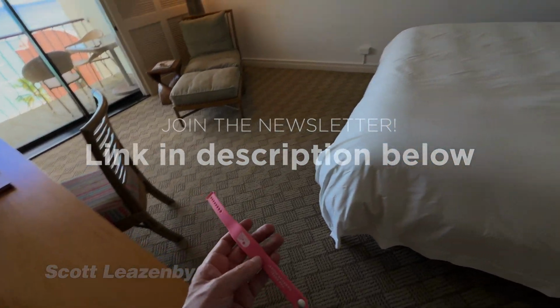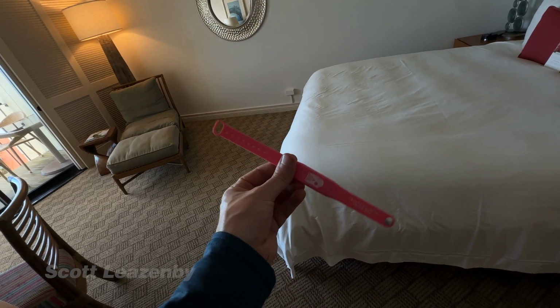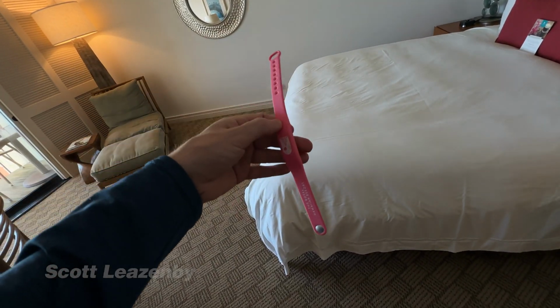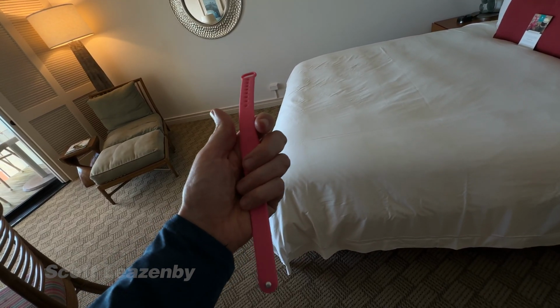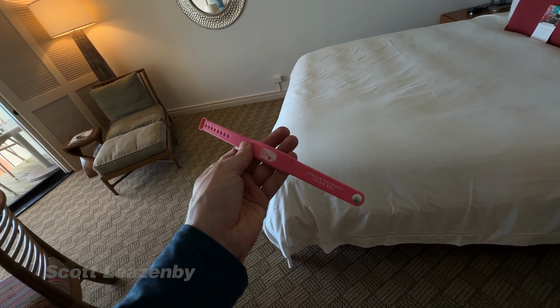Oh, one final thing. The key that they give you is actually a wristband, and it's pink. And the only thing I don't like about this is that if you wear this, you're instantly targeted as a Royal Hawaiian guest, tourist. People will know where you're staying, and maybe that's a good thing, bad thing, I don't know, but I'm not going to be wearing this. I don't want to be a target like that, so I'll just keep it in my pocket.